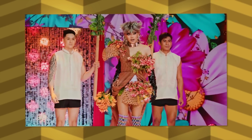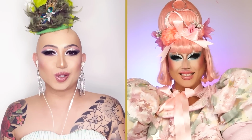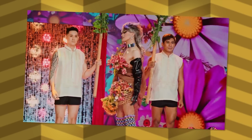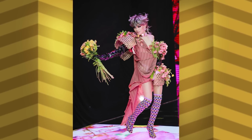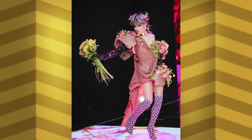I want to say that I love that the pit crew is wearing sleeveless barong Tagalogs, which is a traditional male formal wear. And the fact that they're in short shorts doing it, this is a new silhouette for me. And I'm appreciating and loving it. But getting into this look, it's very cool. It's very pop diva. It definitely is reminiscent of Moschino. She is such a cool girl and she looks like she fits this whole silhouette and this whole look. And I do love the boots too, I'm going to have to agree. I really enjoy this creation from Minty Fresh.